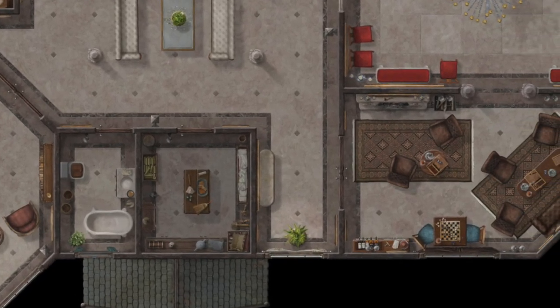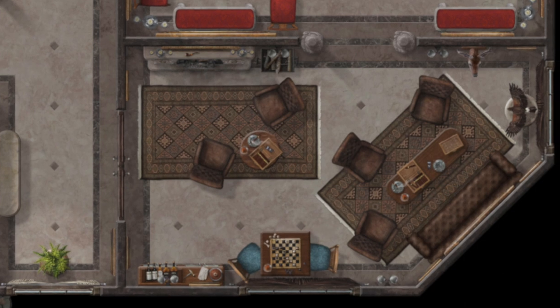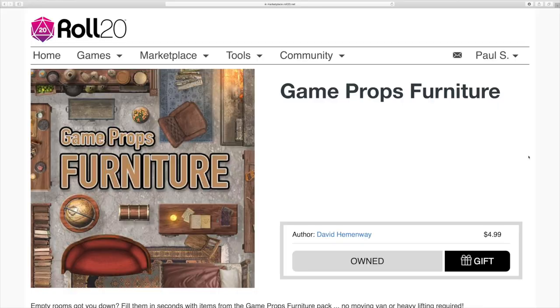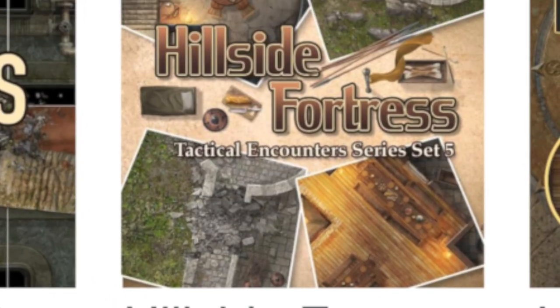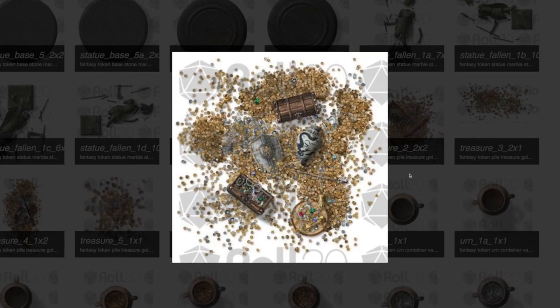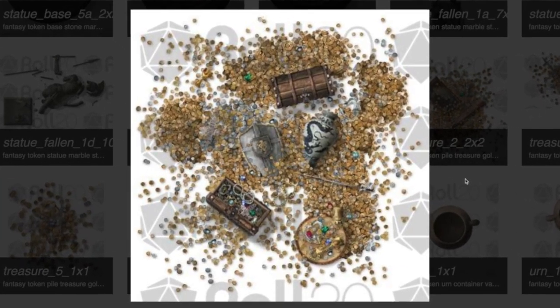David's work is highly detailed and consistent on Roll20. He spends hours creating very realistic maps and tiles, from treasure chests and dungeon props and furniture, to a secret cultist lair and a hillside fortress. Just zoom in on his work and you can see his attention to detail.